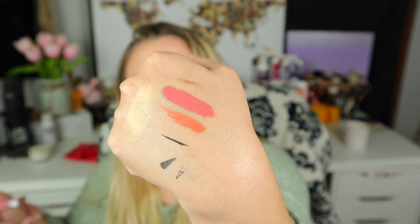Then we have a matte liquid lipstick, which is in a super pretty color. Hold on, I want to open this up. Oh my god, it smells really good. Okay, beautiful pink color. Look at that. It smells like, I don't know, is it strawberry I'm thinking of? I don't know, but it smells good.